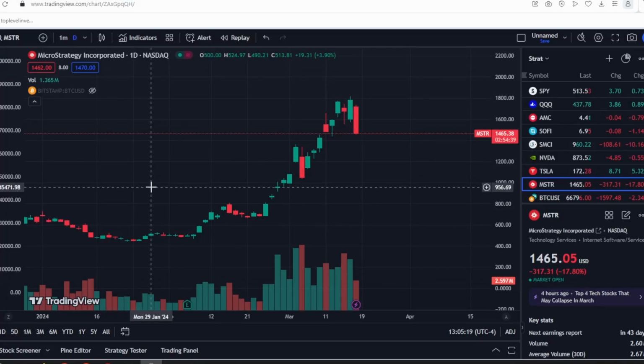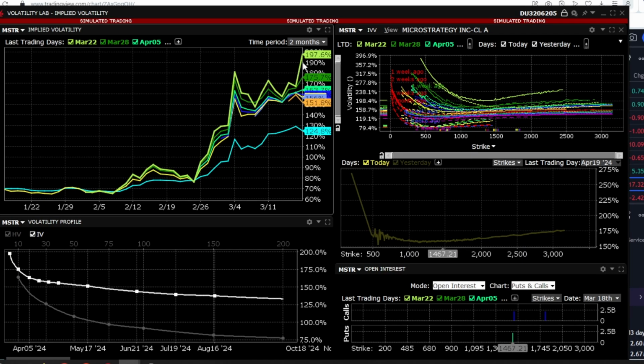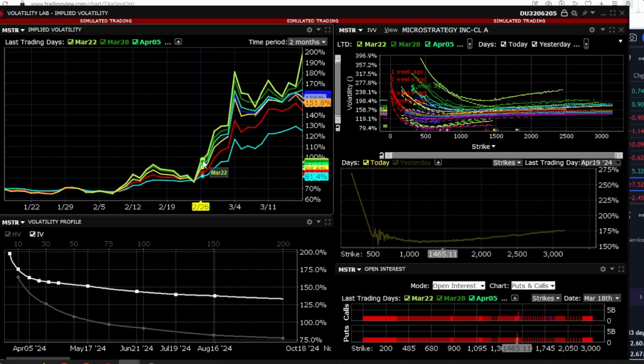What's happening with MicroStrategy shares? As we can see, there's a huge drop of nearly 20%. This is a crucial moment. Let's observe the volatility. By the way, volatility will precisely answer where the stock will go next.